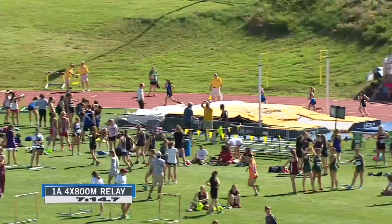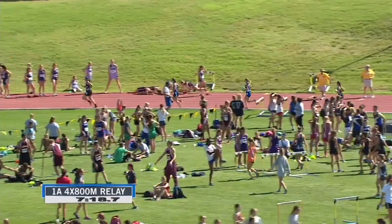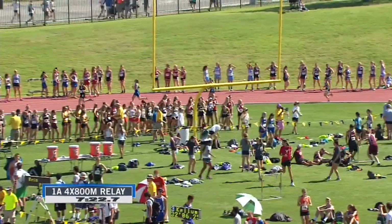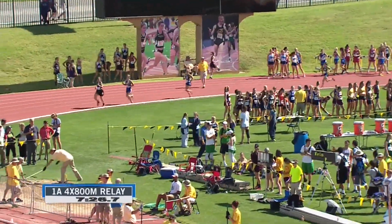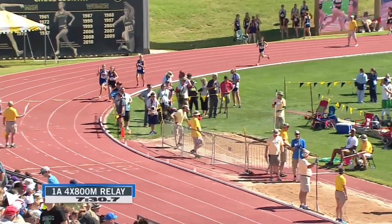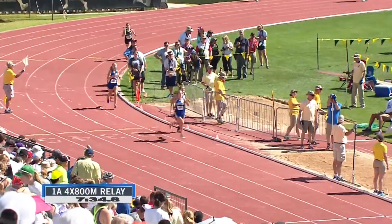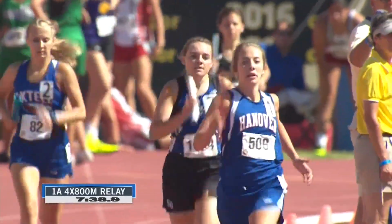With plenty of room at the front, this is going to be a challenge here as they go to the anchor leg. It's gotten close. Well, Thiessen, a freshman, holding her own, staying out there, but now starting to get reeled in a little bit here as they have the final kick before the last handoff. The only question is, will we have a new leader as we head to the anchor leg? It appears that there will be. Last 100 meters, the 3rd leg, and the sprint is on to kick Hanover as the new leader.